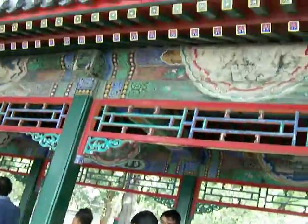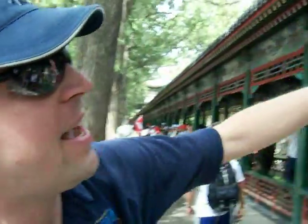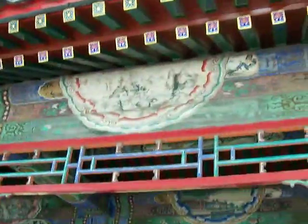Today is day four. We are at the Summer Palace. And what stands next to me is in the Guinness Book of World Records as the world's longest hall. And along this hall are painted corridors. Along this corridor are painted, on the inside and the outside, a bunch of unique paintings. 10,000 unique paintings in all.